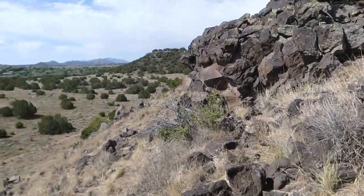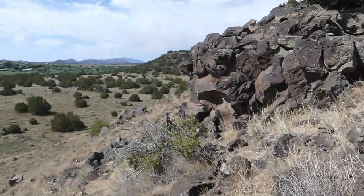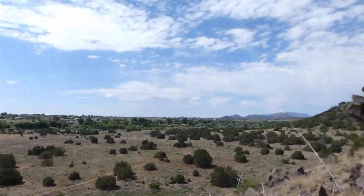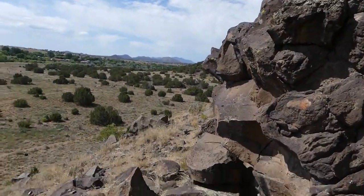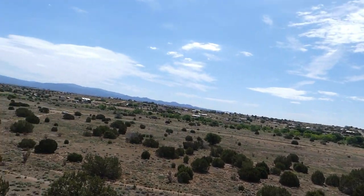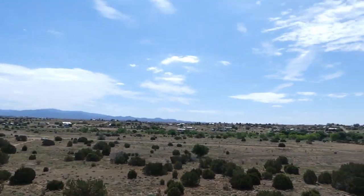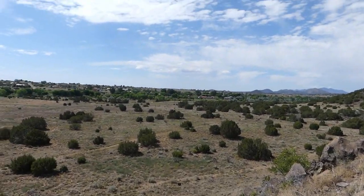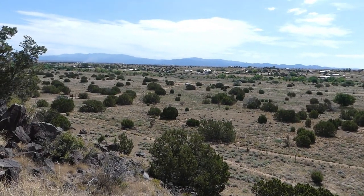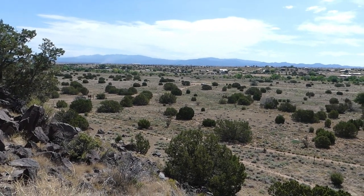Okay. Get a couple more and we'll head back to the car. Hoping the truck starts. It's been acting a little weird lately. Sometimes it starts and sometimes it doesn't. So we'll see what happens when we get back. Not a great place to be stranded, but not the worst either.